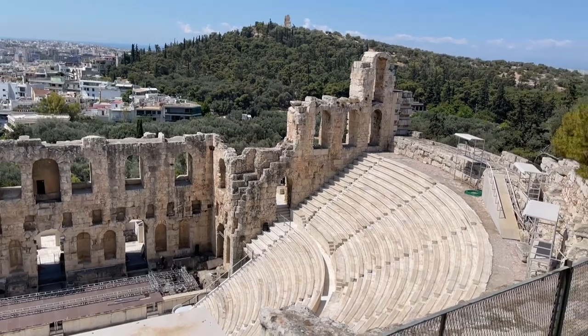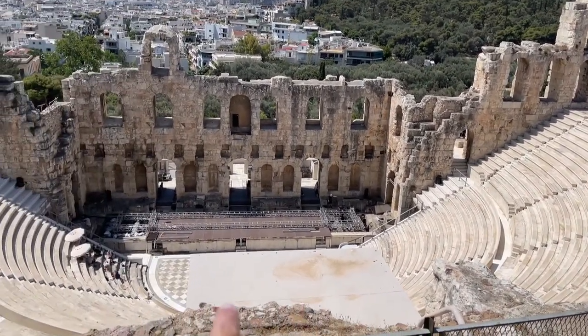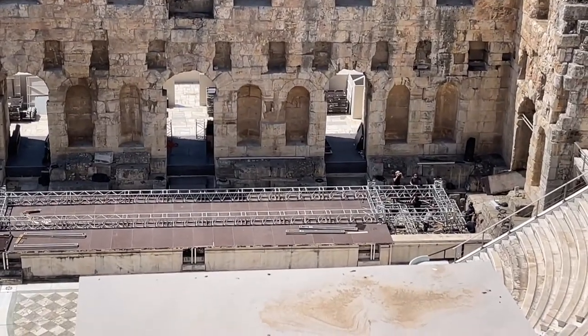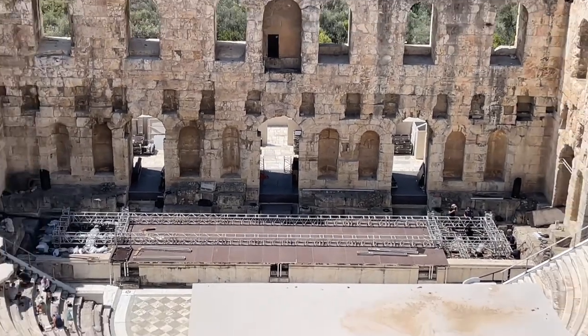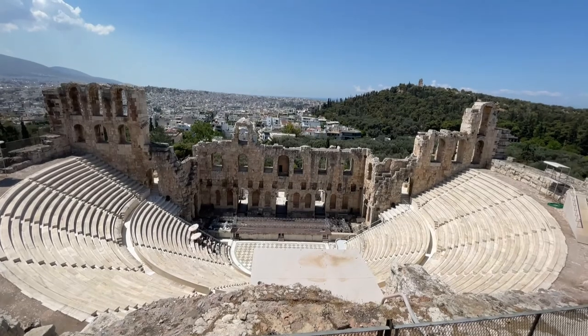And this one's been restored. You can see the seats are really nice. And you can see they're putting lights down there because they do shows here. See, the lights are going to hang and they'll do acting shows and concerts and those kind of things. Let me zoom out a little bit more and you can get a better picture.